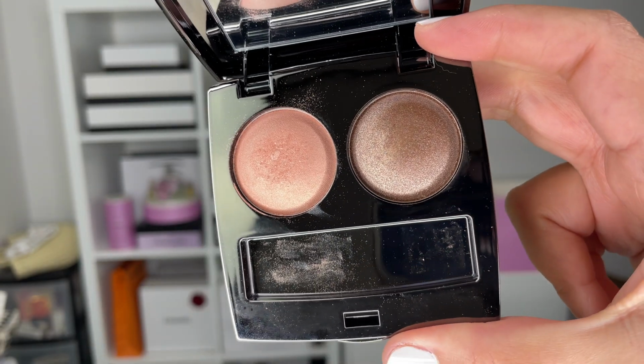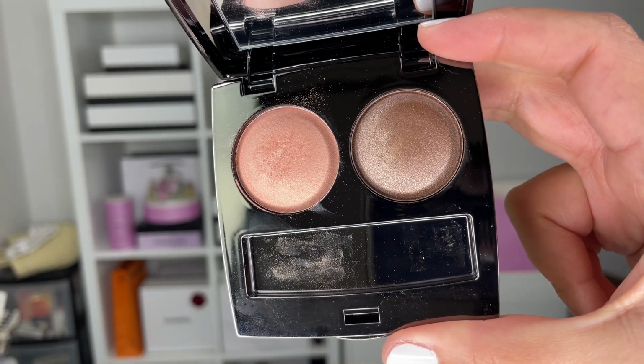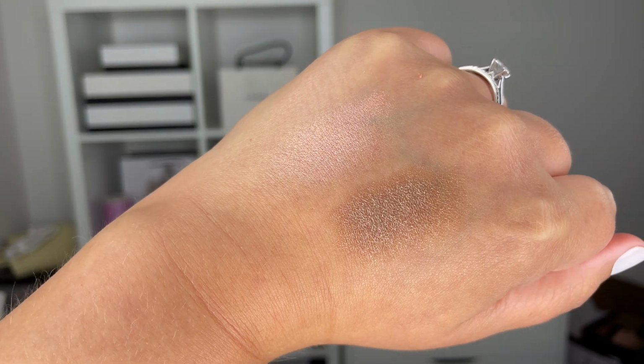Moving on to an eyeshadow duo. I feel like eyeshadow duos don't get the love that they deserve. We see a lot of big palettes, but sometimes you want something a little bit more than just a single. That's where a duo comes in. This is the Ecume Luxe Duo in Monte Carlo. So here, this is what I'm wearing today.